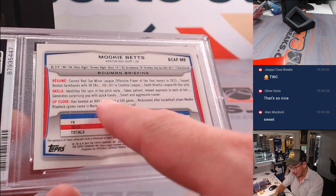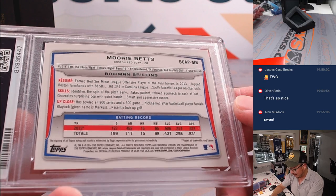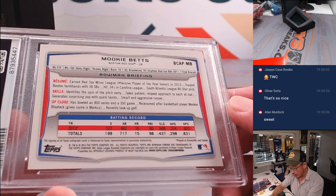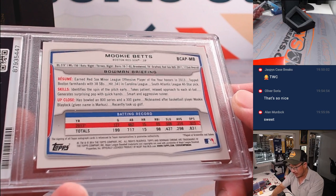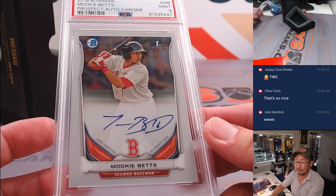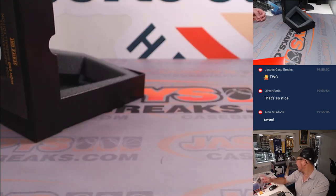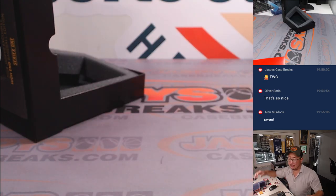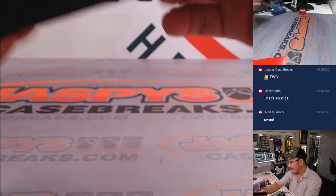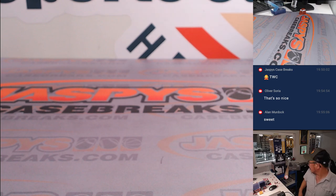And then, of course, the bowling. Has bowled an 800 series and a 300 game. Nicknamed after basketball player Mookie Blaylock. His given name is Marcus. Recently took up golf. There's Alan. Pretty sweet card, Alan. Nice. Two Mookies, two different teams. And like I said, as of today, he is the odds-on favorite for NL Rookie of the Year.